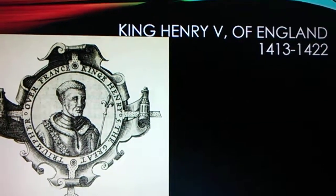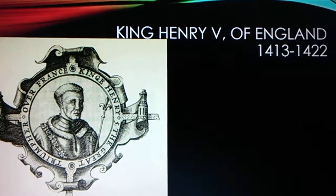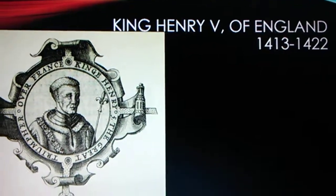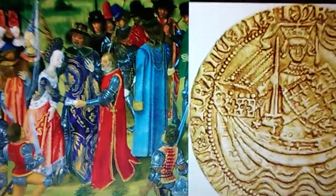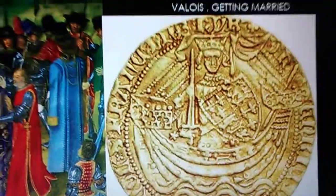Now it goes to King Henry V. He ruled England from 1413 to 1422. Some more pictures of him. This is when he gets married. And this is his copper seal.